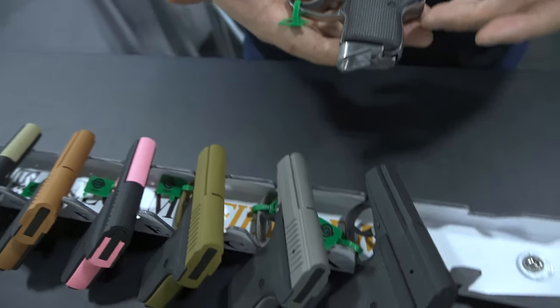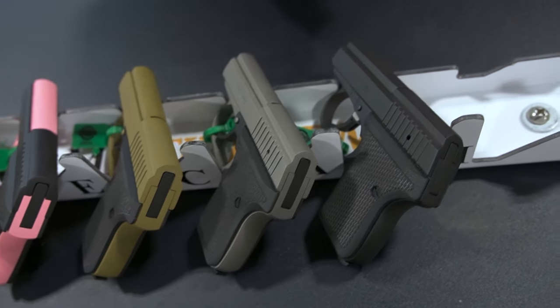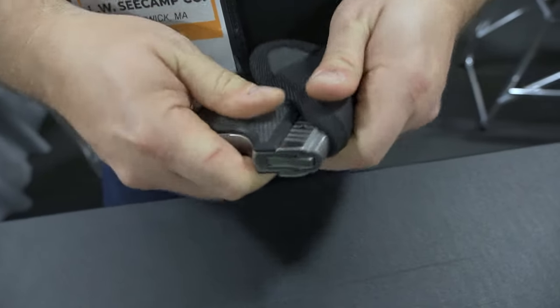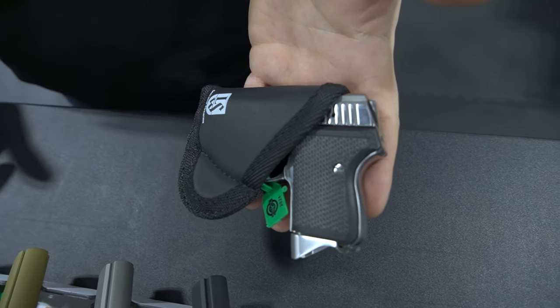We also have a fully machined G10 grip. Tucks away, and one of our friends from Sticky make a nice holster for us. Tucks away in a little pocket, and away you go. You can fit that just about anywhere.